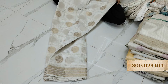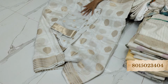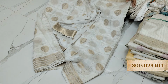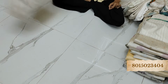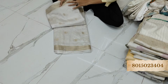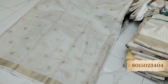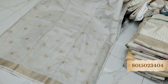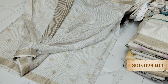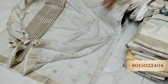Wow. This is the blouse piece. It has also been mismatched with other saree blouse. So this is the pallu. Beautiful. White is such a saree that you can mix match with any of your designer blouse. So if you have any in your cupboard, the designer blouse, you can wear it with this. See, this is a blouse piece and the pallu is this. Beautiful. Wait, there's some stain on it, but it could be easily washable.